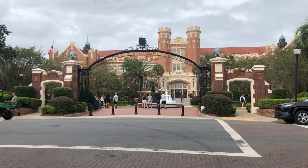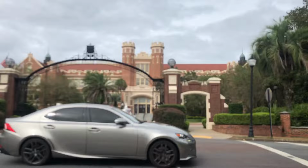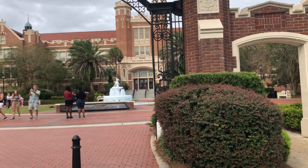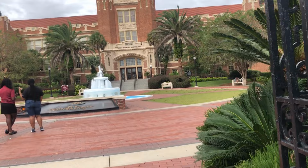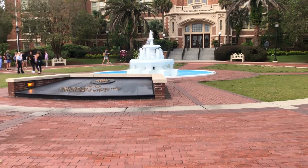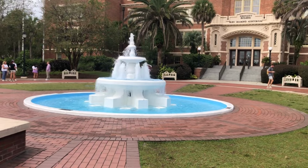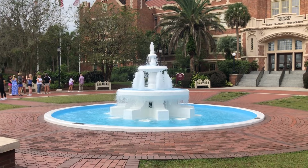This is one of the oldest buildings on the campus. This was here when the university first opened up, so we're going to start right here. It's the Westcott Building. And this fountain is famous for when you turn 21 years old, your friends throw you in the fountain.